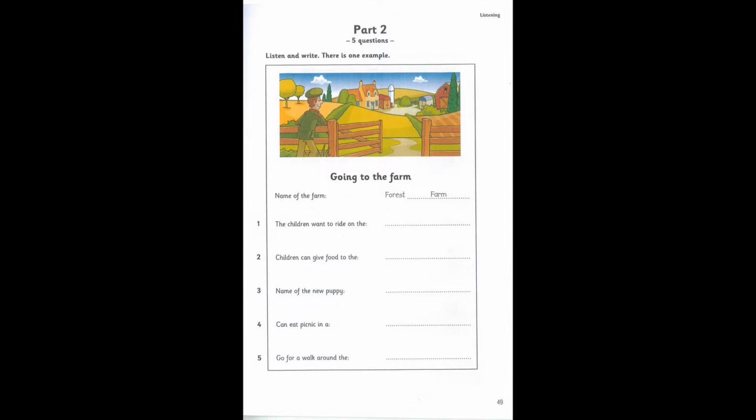Four. Where can we eat our picnic? Can we eat it in the farmer's house? No, but look, there's a nice field. We can eat it in that field. Oh no, I didn't bring my picnic. It's okay. We can all give you something to eat. Thanks, everyone.